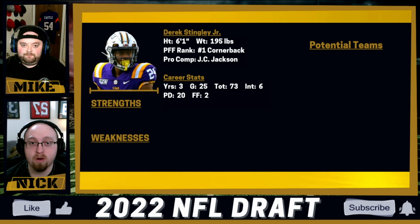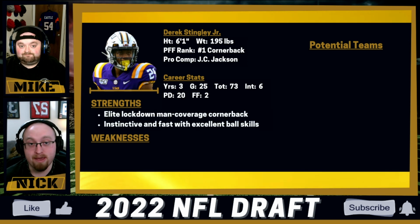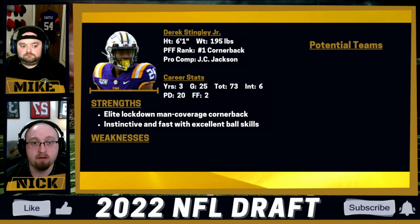Derek Stingley is an incredible athlete. He's actually going to be the third Stingley in a row to make it to the NFL, and he's the best one yet. With Derek Stingley being the size he is, he's an incredible matchup against wide receivers, and in college, he was an elite lockdown corner with incredible man coverage ability.